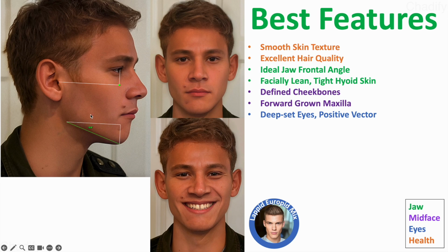I don't even know why I included this, but technically his mandibular plane angle measure is just under 20 degrees. This isn't bad. It isn't that great either. Just ignore that one. And that's it.